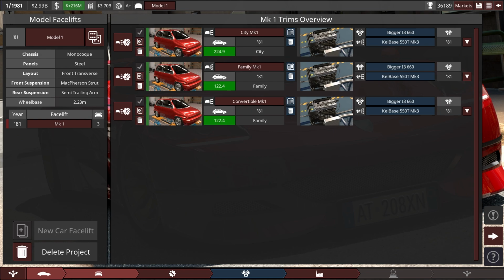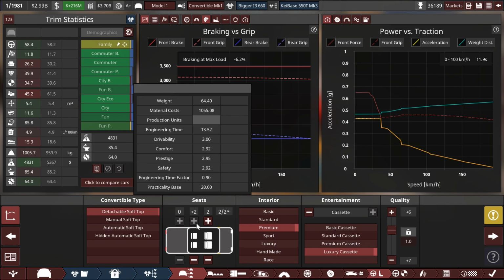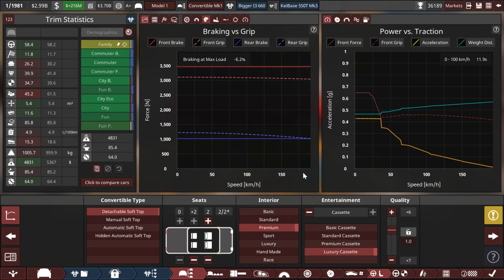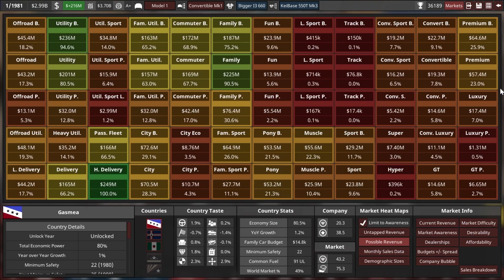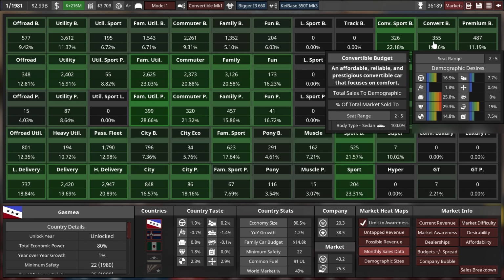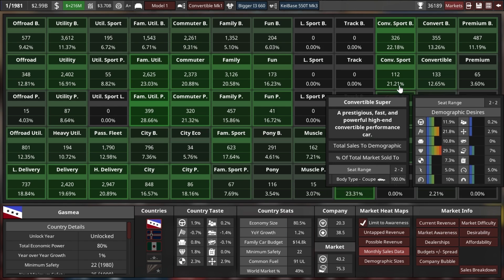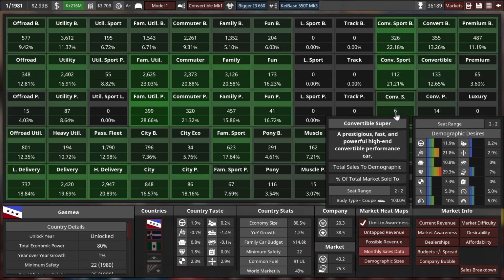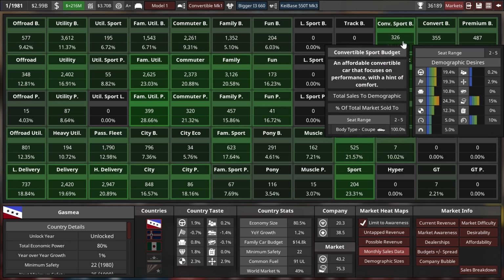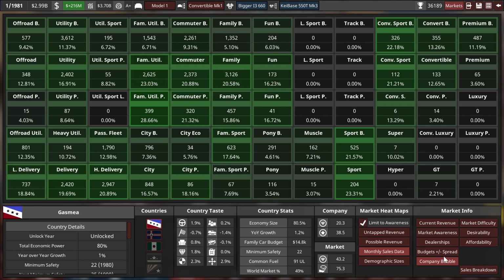The next obvious candidate is the convertible. And that one we give... Oh no! The convertible can only have +2. Okay. Well, well. Let's take a look at the markets. I do believe that they do have this. Oh no! Convertible can have 2 seats. Okay, convertible premium is 4-4. Right. So 2-seater there for convertible sports, which this isn't. But seat range starts at 2, so yes, we're only going to give this 2 seats.